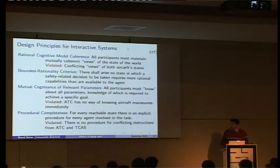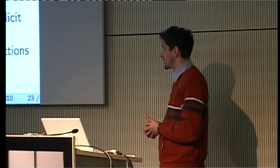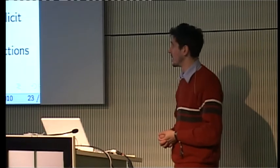The other one is the mutual cognizance of relevant parameters: all agents must know which are the relevant parameters. It is not enough that the parameters about which they know are coherent between agents, but all relevant parameters must be known by all of them. And in this case, again, it was violated by the design of the TCAS system. It didn't provide any provisions, and it also didn't think about that ATC might want to know immediately about TCAS resolution advisories.